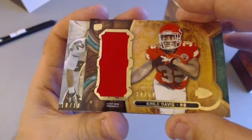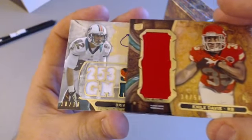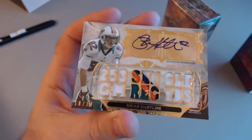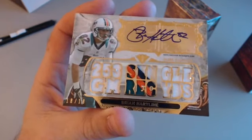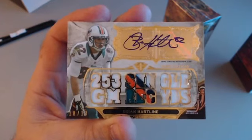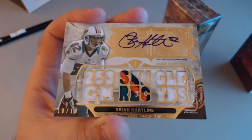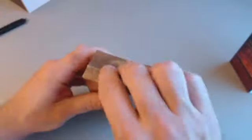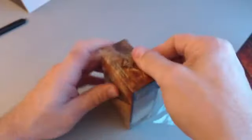Hit will be an 18 of 18. Look at the patches. Brian Hartline, great possession receiver. 253 single game. I remember that game, too. 253 single game receiving yards. Nice hit. Awesome card. Yeah, he went to the Browns. Well, Johnny could probably use a possession guy because he's probably going to have to dump it off quite often. Maybe not the guy to possess his pills that he was taking. Yeah, no. Maybe not that kind of possession.